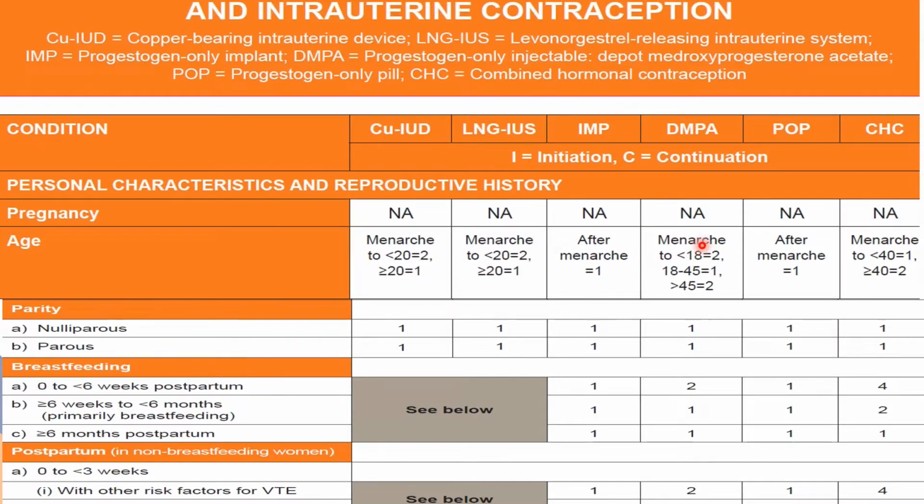Less than 18, DMPA is out because of osteoporosis. So you are left with a choice of three. Implanon, which is category 1 after menarche, is perfectly safe, very good, and the most effective one also. So this point is very important. Then comes the POP, which is oral progesterone, a good choice, category 1. But if you ask me, either Implanon or POP, you will choose Implanon over POP because it is the most effective, with the least failure rate.